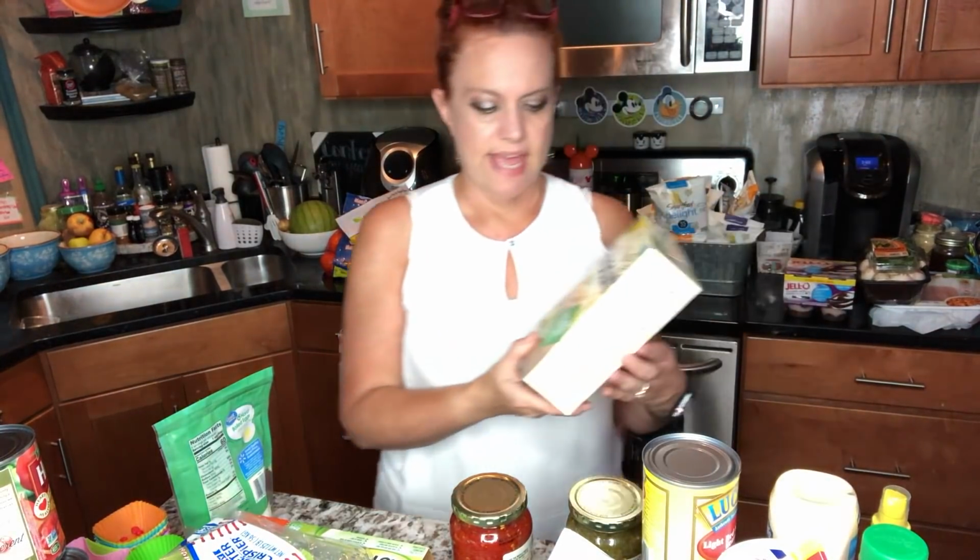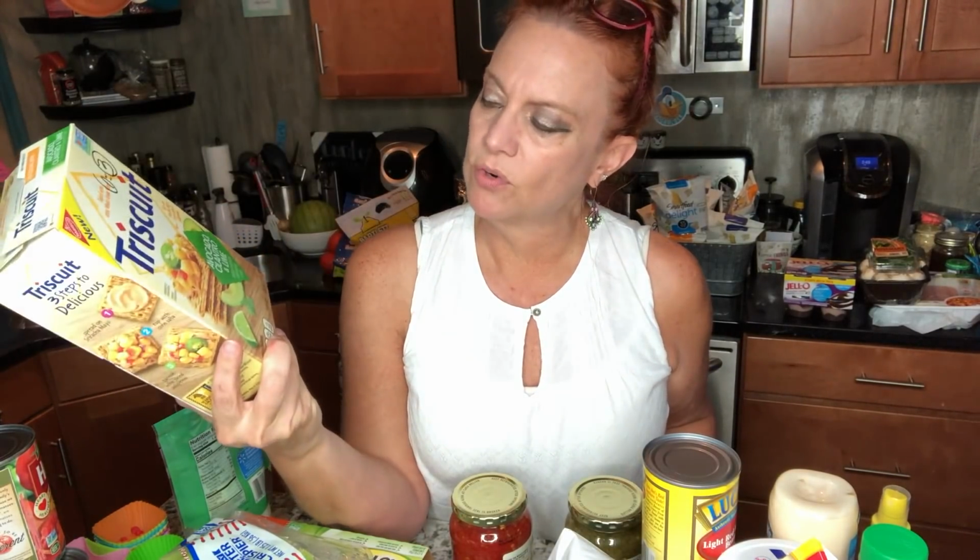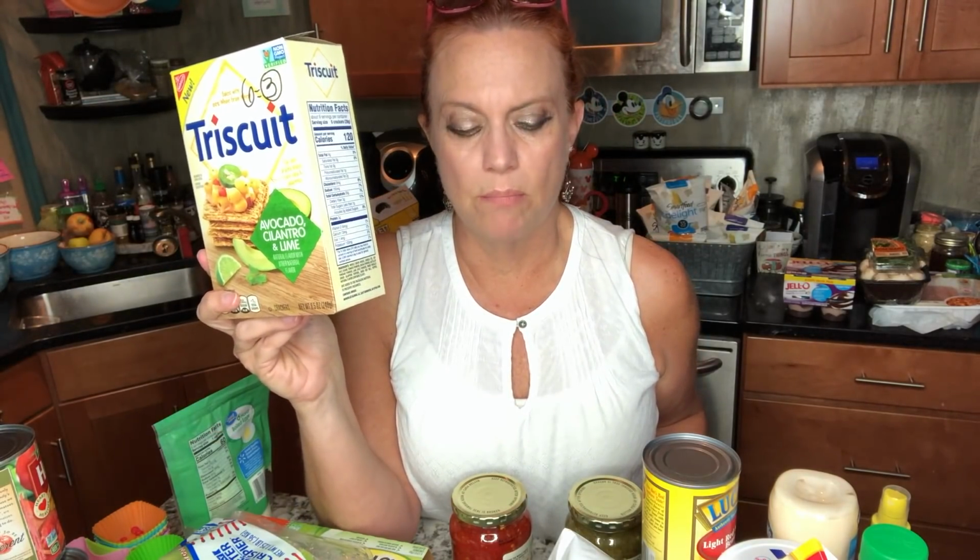This I had for lunch today. Triscuits used to be a fan favorite and I've just forgotten about them, but I found this flavor there last night. It's avocado, cilantro, and lime. And I had these with one of the Frigo cheese heads melted on top. Well, I had 6 crackers. The 6 crackers is 3 Smart Points.